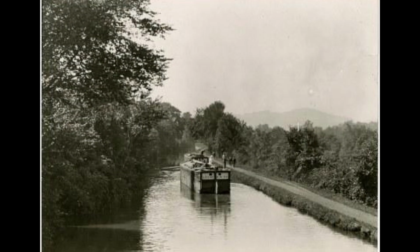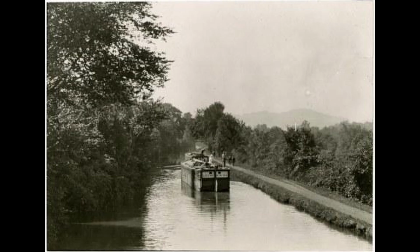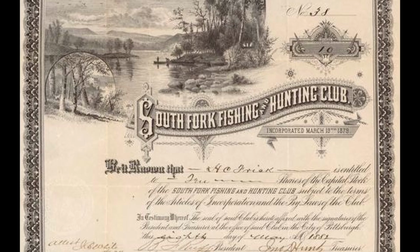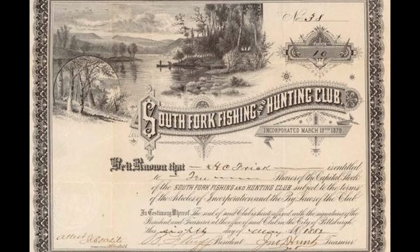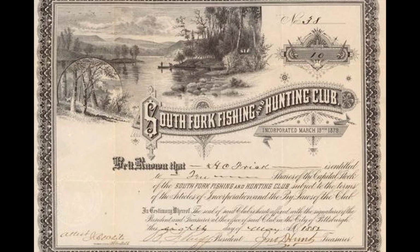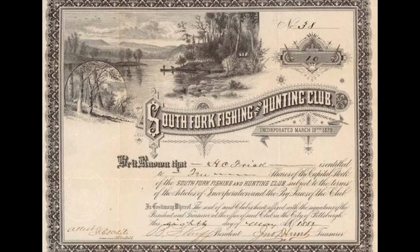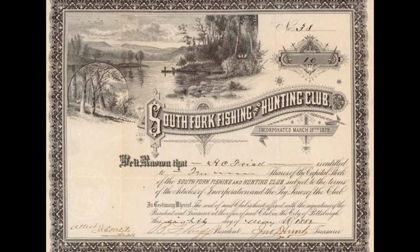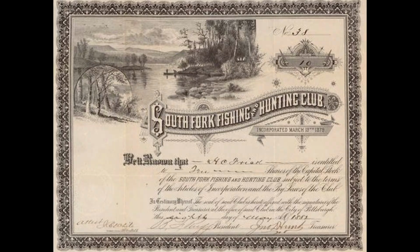But when railroads made canal boats obsolete, the dam fell into disuse and disrepair. By the 1870s, the abandoned reservoir attracted the wealthy members of Pittsburgh's elite. They formed the South Fork Fishing and Hunting Club, purchasing the dam and lake as a private retreat. Weekend parties, fishing trips, and exclusive gatherings ensued.